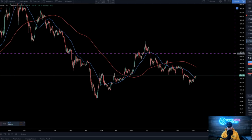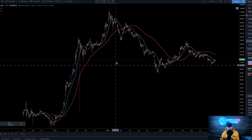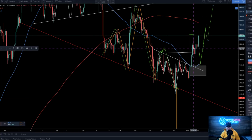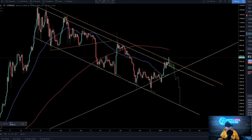I mean, zoom out on any chart. It always bounces until that one fateful day. It'll just keep going down to zero, I guess. I don't know. We're all taking risk here, everybody, but I think everything looks good except for this very messy chart. And I want to do a quick video on Bitcoin and what's going on right now.